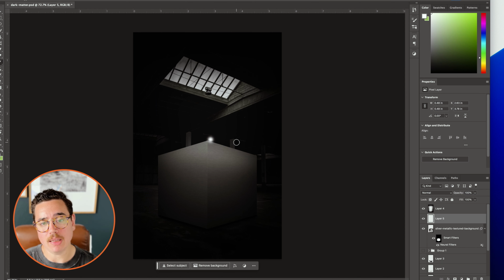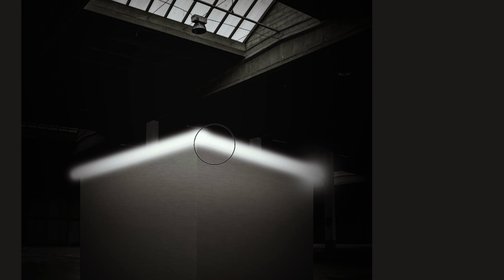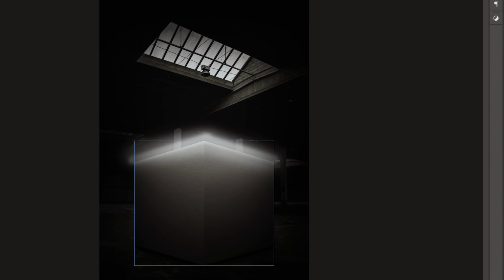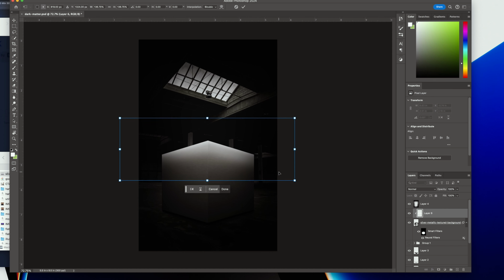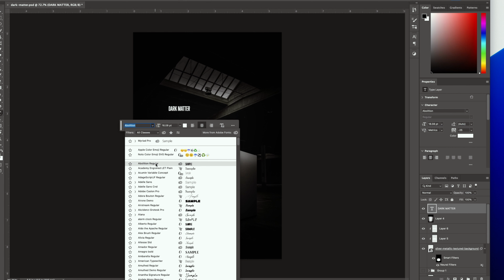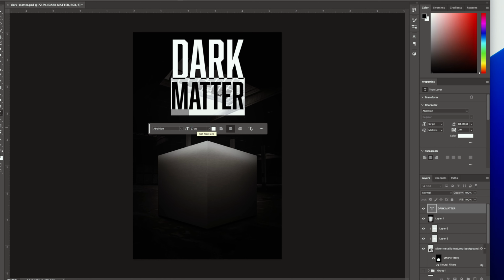Okay, now I want to add some highlights along the top edge of the cube because that window right above it is really bright. So I'll kind of brush those in here. Okay, I think this cover is in a really good spot. Now I just need to add the title. I'm using this font called Abolition, which gives a nice, tall, condensed vibe, and it really fills this space really well above this cube.